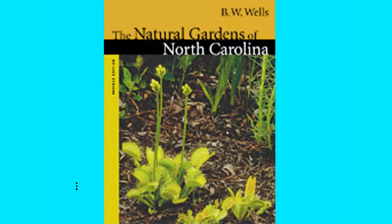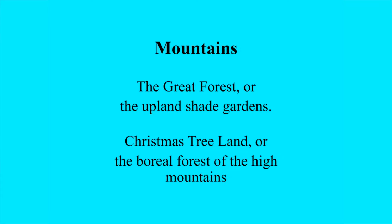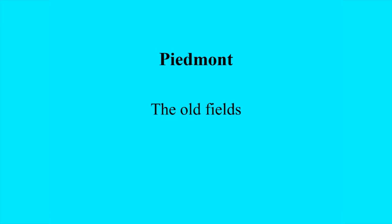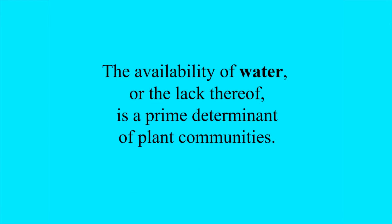You and I might say that the regions of North Carolina are the Piedmont, the mountains, and the coastal plain, but he defined 10 regions. Two sets of mountains, the regular mountains and the very high mountains. Didn't have a whole lot to say about the Piedmont. But his real joy was the coastal plain. Now, as you can see in this, look at this, seaside, marshes, swamp, aquatic, bogs, and finally sandhills. Does it occur to you that it's water that really is the determinant?